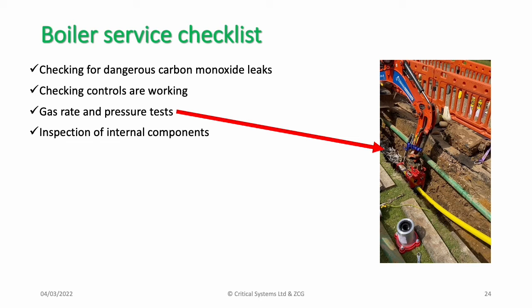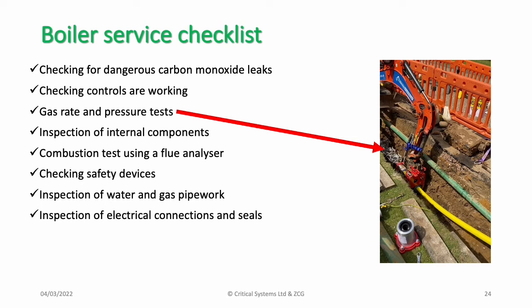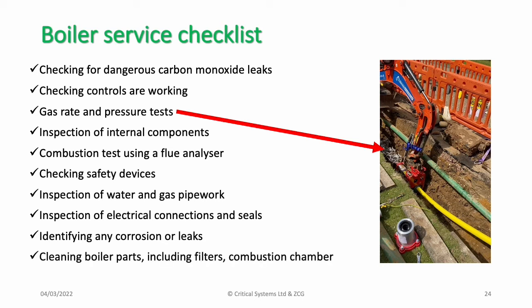Inspection of internal components for corrosion and damage is really important. A combustion test with the flue gas analyzer, checking safety devices, inspection of the pipework, inspection of the electrical installation, and looking for any corrosion or leaks, particularly from the condenser section of a condensing boiler. And cleaning boiler parts, including filters and the combustion chamber.